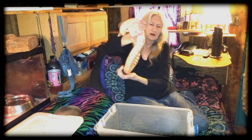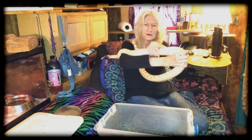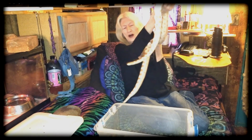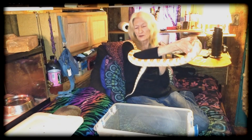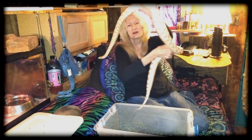I personally don't think it matters what kind or style of enclosure you keep your snakes in, as long as you provide all their needs and you give them a clean, healthy environment to live in. And I also feel that they are entitled to be out of that enclosure occasionally, to have the right to exercise and to express themselves freely. Because these are thinking, curious, active animals.